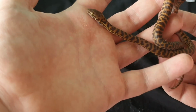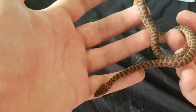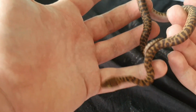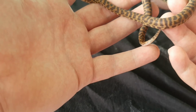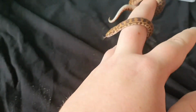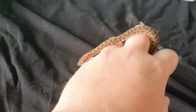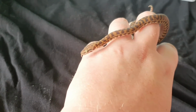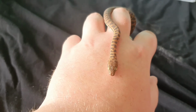These guys are the most widespread of all pythons in Australia. Obviously, with there being the Western and the Eastern varieties, Australia is quite a large country, and they span right across it. They're definitely desert specialists. You'll find these guys in arid climates, rocky outcrops, shrublands, stuff like that.